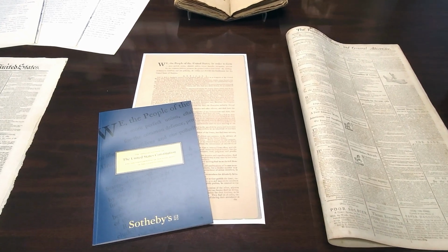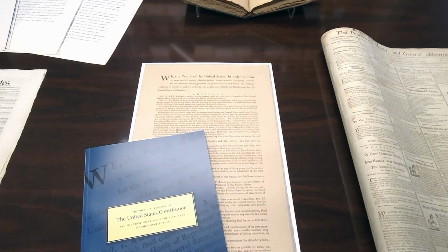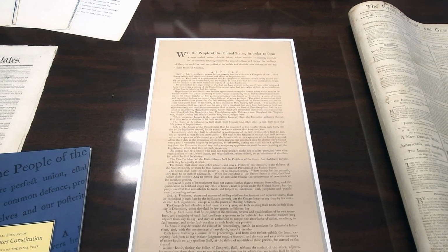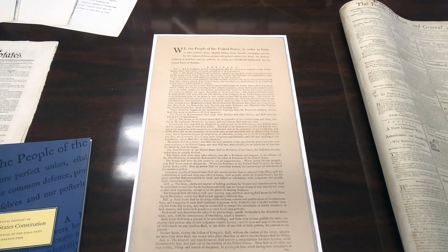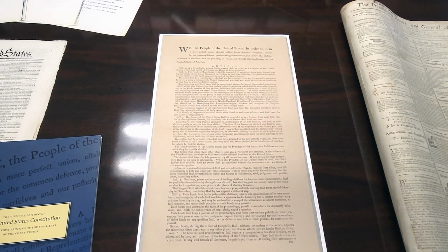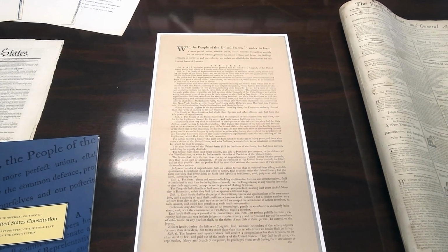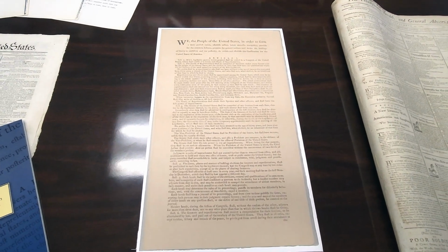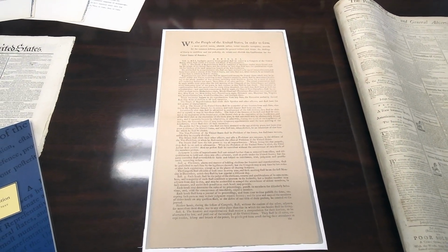So first, here is just a replica of the first page of the Constitution official edition that was at Sotheby's. And that edition was printed on September 17 to 18, 1787. And the estimate was $20 to $30 million.